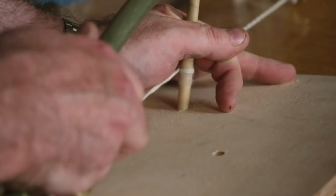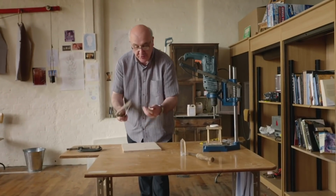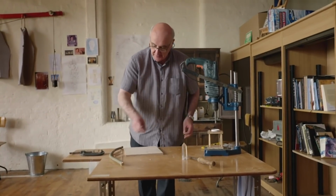There'll probably be someone else pressing down on the actual drill bit to get pressure. So as you can see, I'm not going to use one of those to drill it, so we'll leave that aside and get on with the real thing.